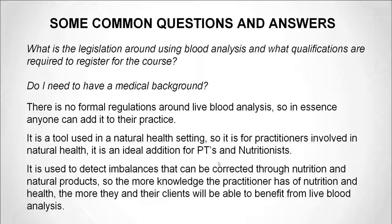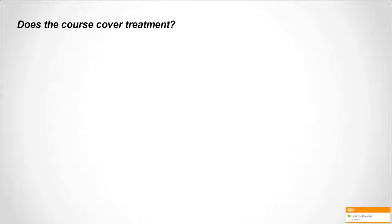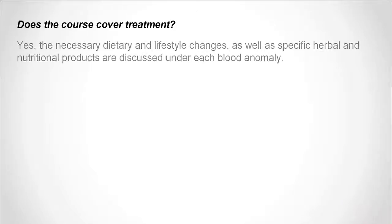Now, we do get lots of people who come into this without any natural or medical background whatsoever. That's fine. I myself took a course in anatomy and physiology and pathology, just so I could know all the parts. But you can come into it without any background. A lot of people come into it just purely for the interest, and a lot of people get very interested and practice it as well.